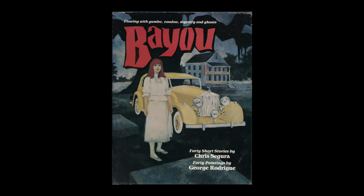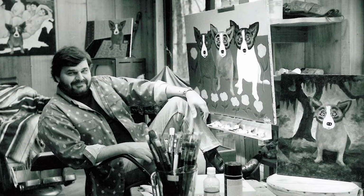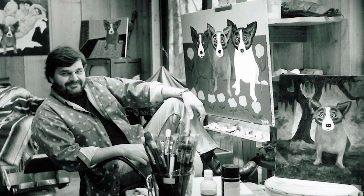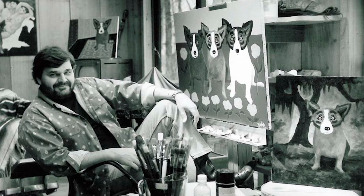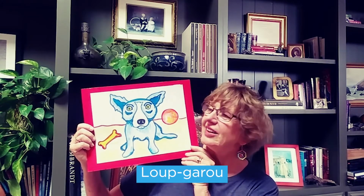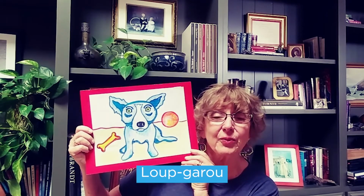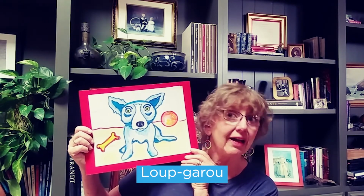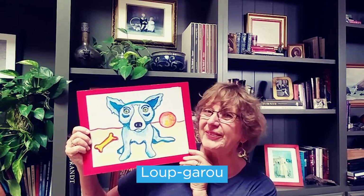That drawing was inspired by George's dog Tiffany, and Tiffany became the blue dog that you would see in many paintings that George did. Here is my Loup-Garou, inspired by George's blue dog. Would you like to draw a blue dog with me today and color it? Let's go over to the craft table and make Loup-Garou.